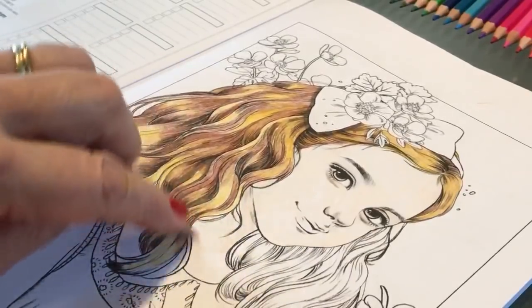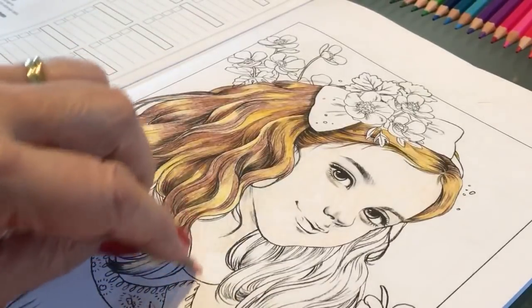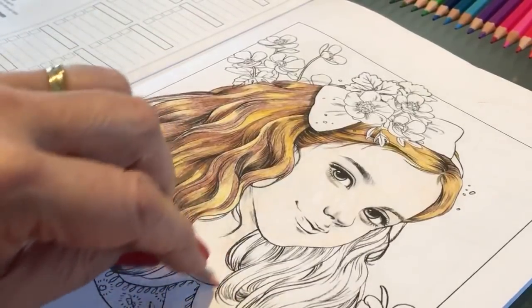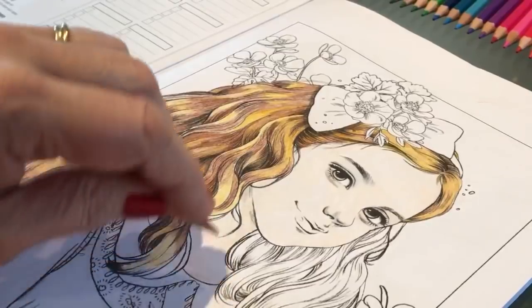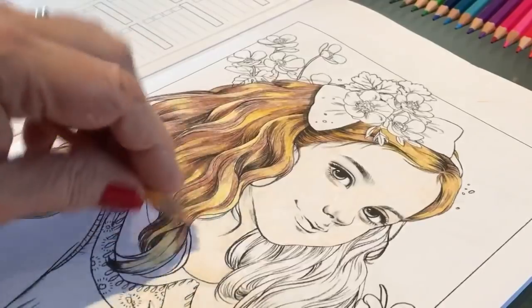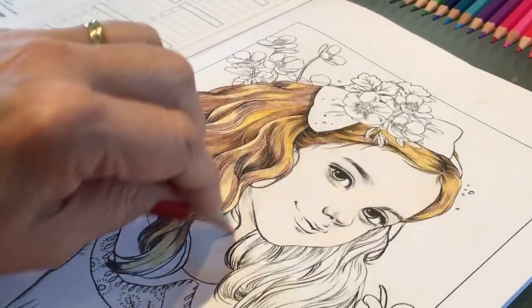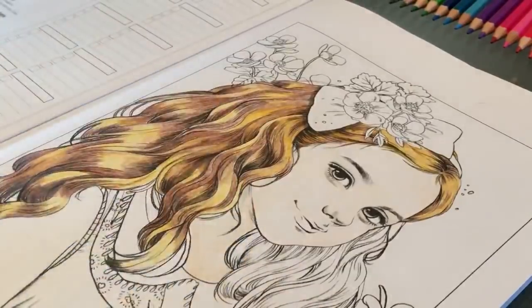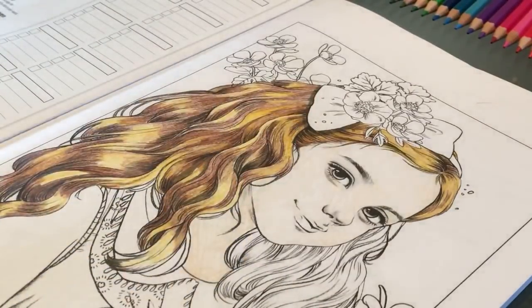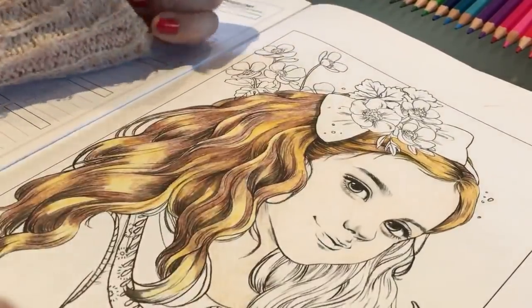And what worries me is that in a few years, all the colorists that use pencils will, because obviously we love doing it, get repetitive pencil strain. RPS. I've just invented RPS. So again, I really do not like doing things in pencil for that reason.